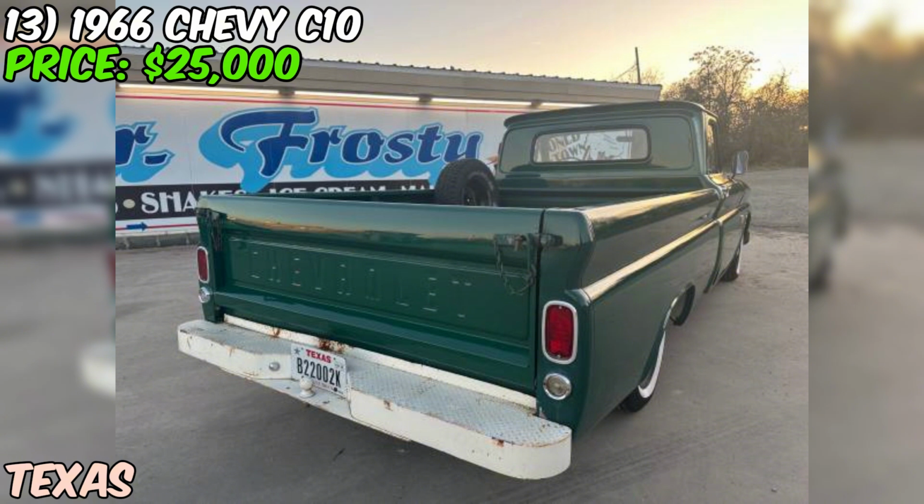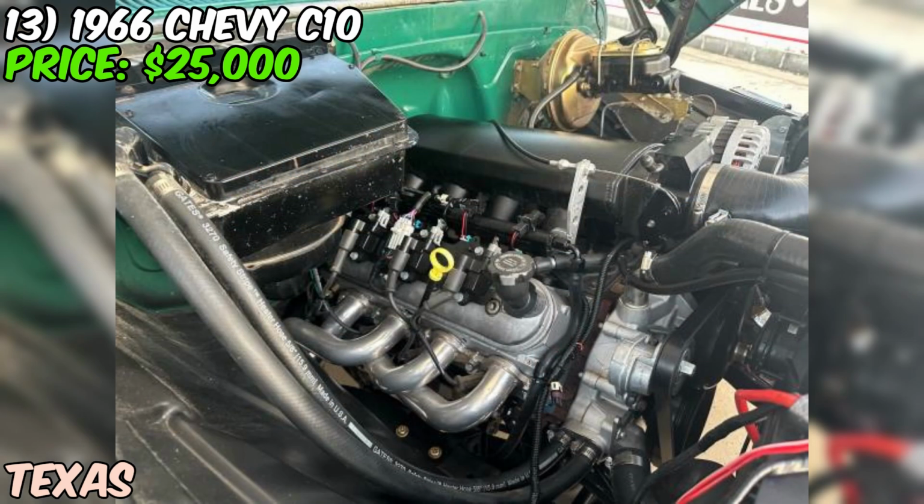What do you think about this sleeper C10? Would you daily drive it? That LS must sound absolutely amazing through that custom exhaust.